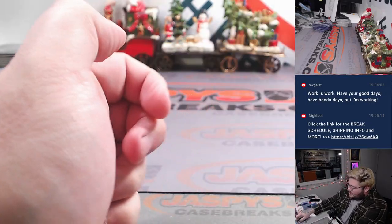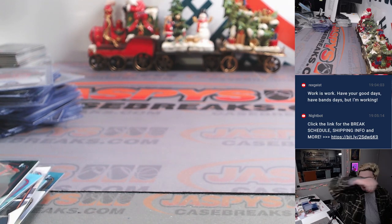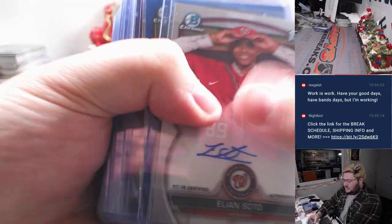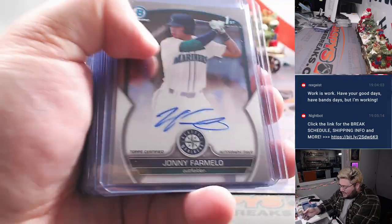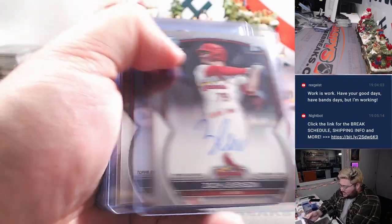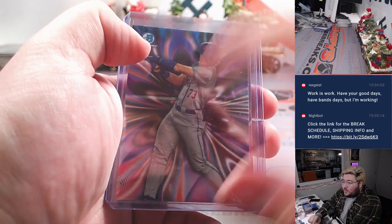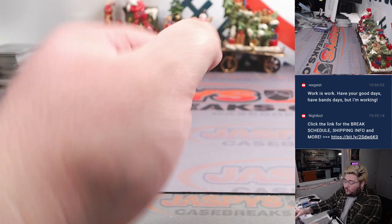Coleman Picard, Cade Cooper. All right, let's do a recap of some of our bigger hits. Just the stuff I have top loaded. Some autos. It's a big name color. Nice Dylan Head out of 250. Brandon Taylor. Orange Caden Minacci. Gold Homer Bush Jr. Blue Tommy Troy. Mood Ring on Max Clark. The Max Clark out of 199 as well.